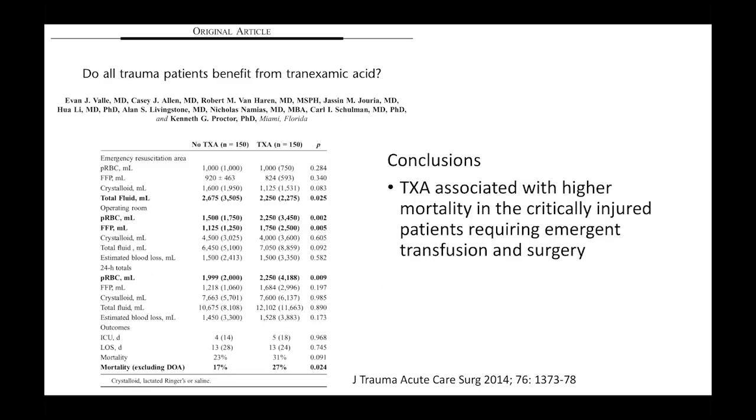And so this is at Ryder hospital in Miami. Basically, if you got no tranexamic acid, you received fewer packed red blood cells at 24 hours than you did if you got tranexamic acid. And the mortality for the patients that did not receive TXA was significantly lower than the patients that did get tranexamic acid. So it led this group to be concerned about giving TXA to patients in a mature trauma system that has blood product availability, pre-hospital, and emergent surgical capabilities.